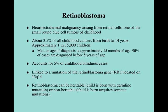And this bears some importance because retinoblastoma can be heritable, meaning the child is born with a mutation of that gene. So if a child is born with a germline mutation of the retinoblastoma gene, they're considered to have heritable retinoblastoma. If they are not born with a mutation of the retinoblastoma gene, then it's considered non-heritable. We'll look at this in a little bit more detail, though.